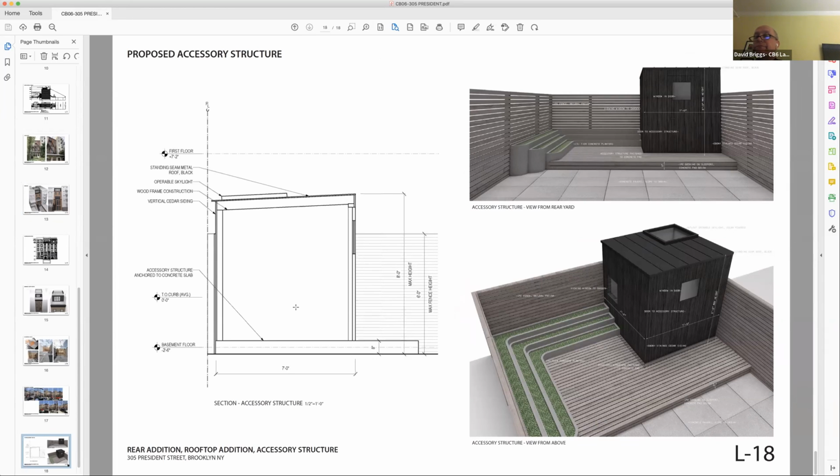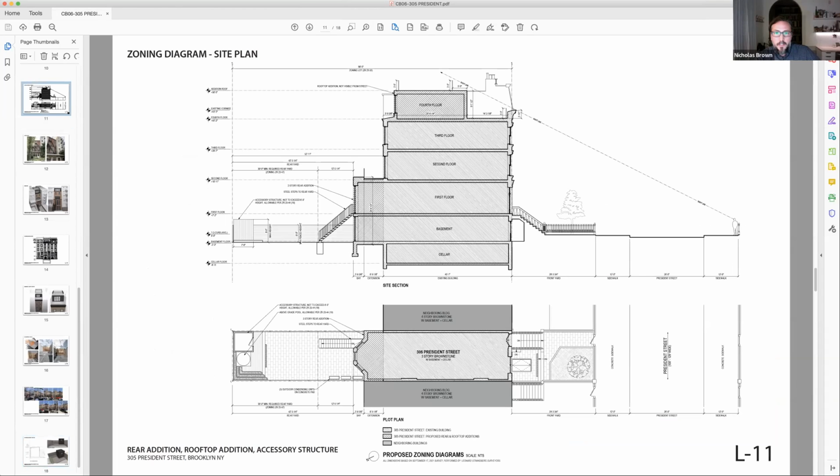Maddie? Yeah, I had a question. Where is the HVAC and stuff like that going? Is it in the backyard or up on the roof or where? We originally had it up on the roof addition, but it seemed complex, so we actually have it located here. You can see on the site plan. We have the condensing units in the rear yard. Okay, thank you.